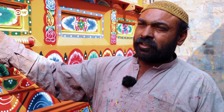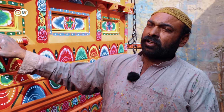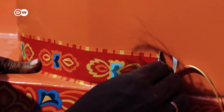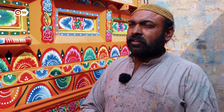We earn good money. Painting costs 200,000 rupees. That's 670 euros. Stickers cost 100,000 rupees. And then we have extra lighting and decoration costs so that the bill can exceed 300,000 rupees, around 1,000 euros.